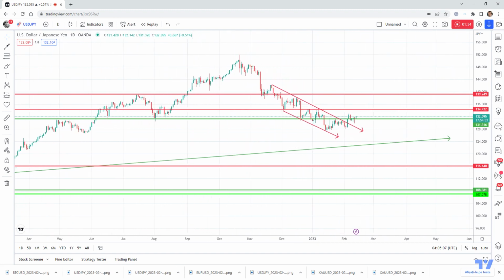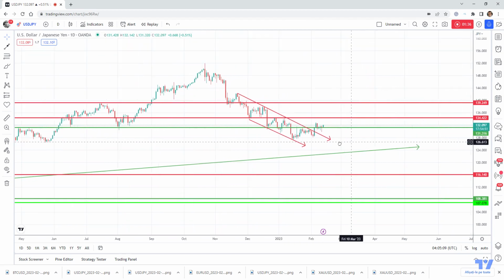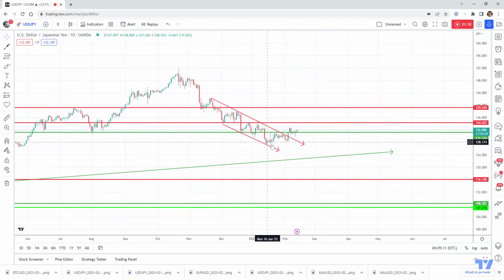Zooming in, we see that after this low at around 127, a new attempt, it's like a double bottom here, and a strong break above this falling trend line resistance of this channel.